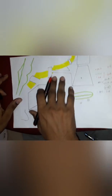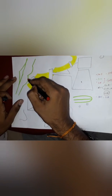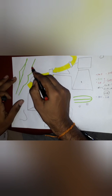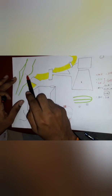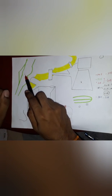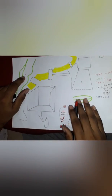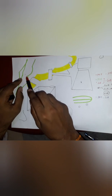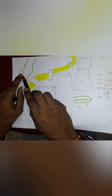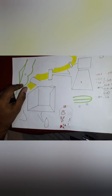Fine. So, as I said, this is your midbrain, pons, medulla, and your spinal cord. Your principal nucleus of the facial nerve will be somewhere here, in the lower aspect of the pons. And any fiber will move forward in a sense, that is, it will move in this direction.